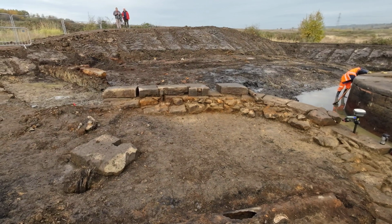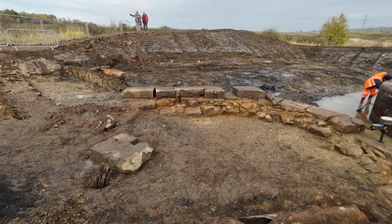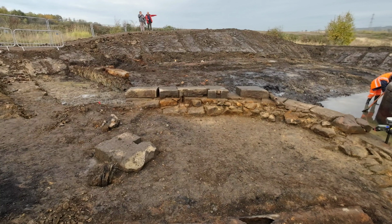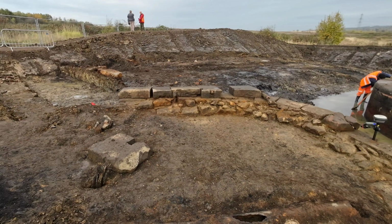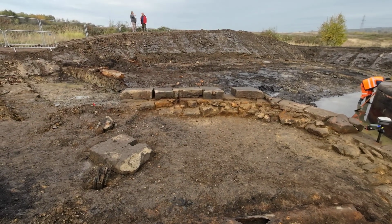For those of you who can see, the one right in the middle is really, really worn out. The top of it's very worn. It's had a lot of football. The ones either side don't have any. You know, have a bit, but they're nowhere near as worn. So unless when this was in use, someone was just tap dancing on that one stone, that stone has been worn out in its previous life, and then it's been reused here.